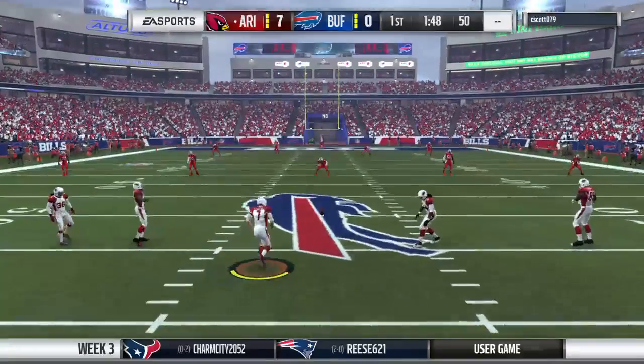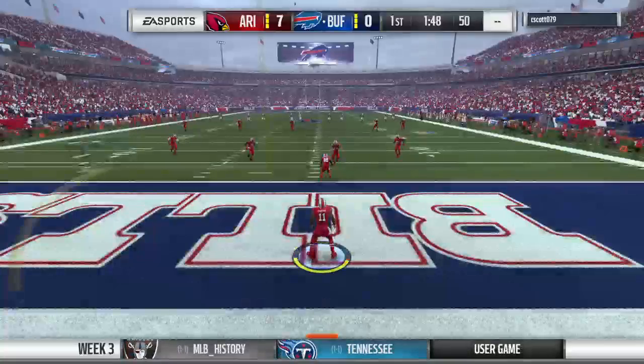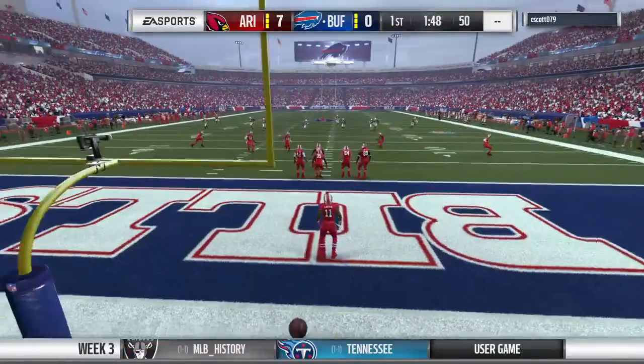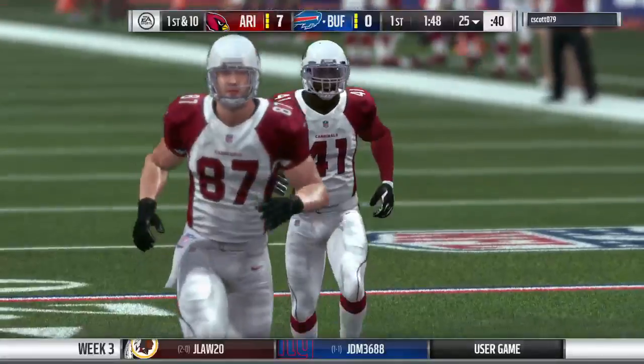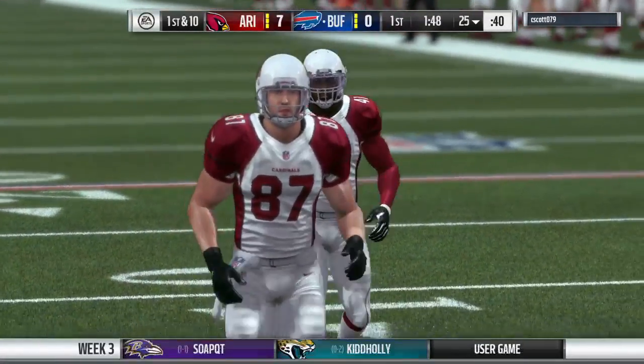Now Catanzaro after the touchdown to kick it away. And this will not be returnable. It's out of the back of the end zone for a touchback. The Bills getting set to go.